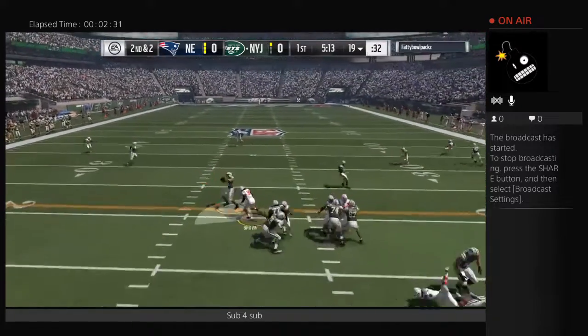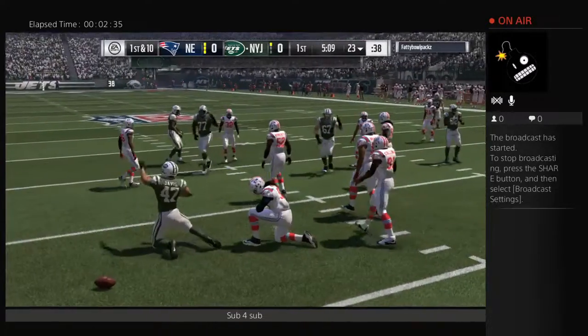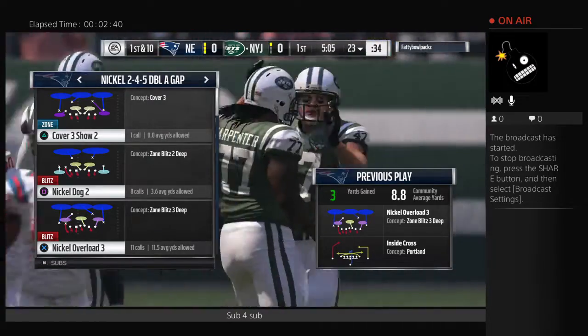Here's Fitzpatrick. And Davis has it over the middle. And they'll get him down here at the 23. Only 3 there on the pickup, but that's enough to move the chains.